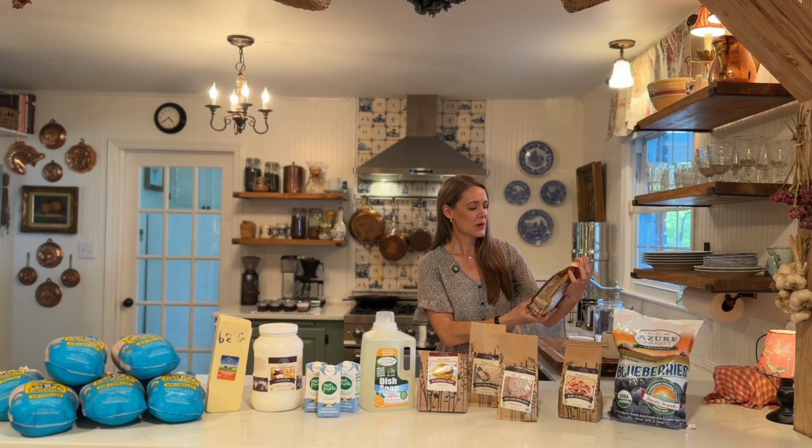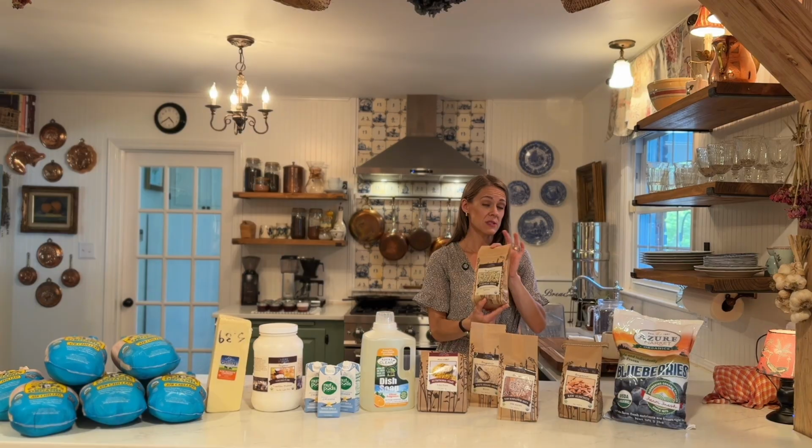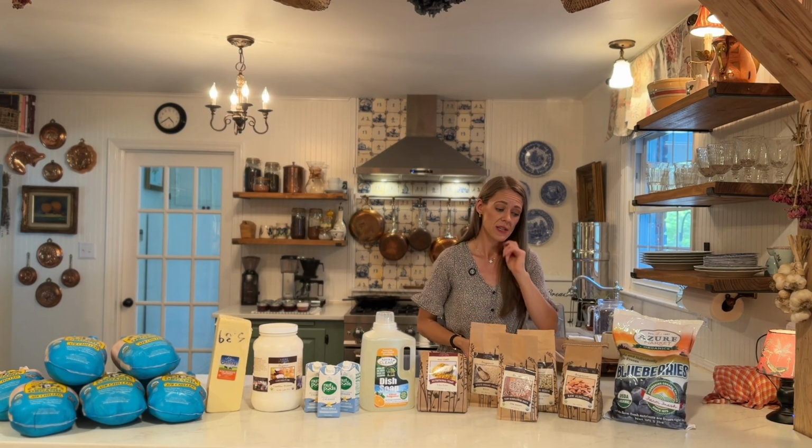And I bought the organic pumpkin seeds, dry roasted and salted. These are oil-free, and they're so good as a snack. And again, that's for seed cycling as well.